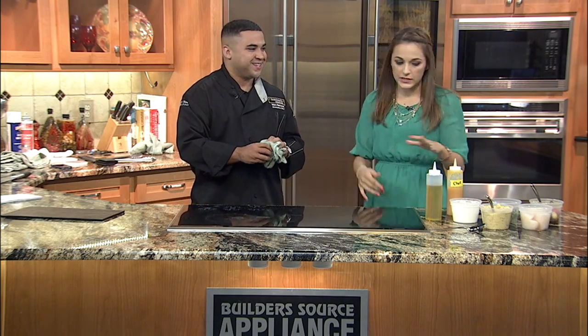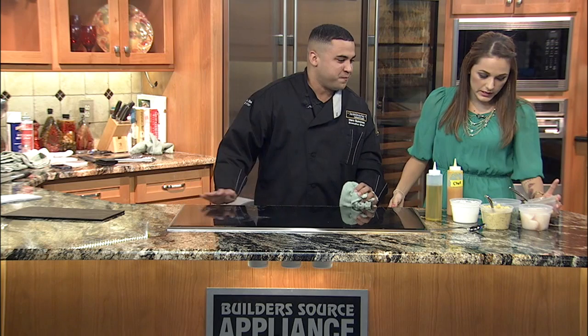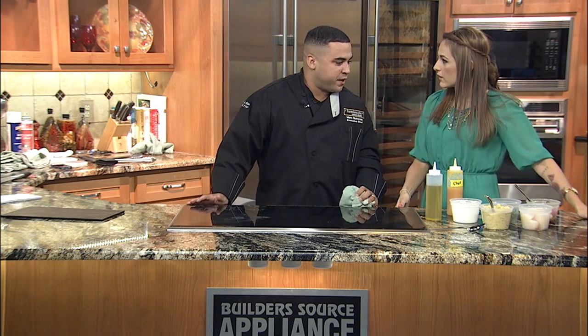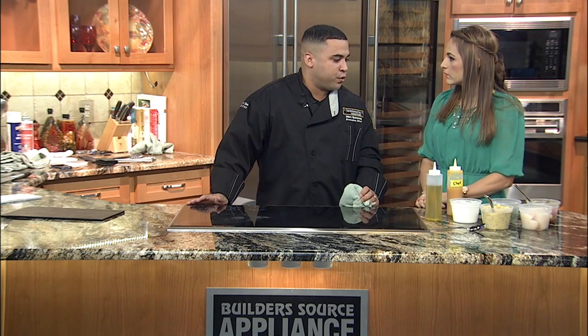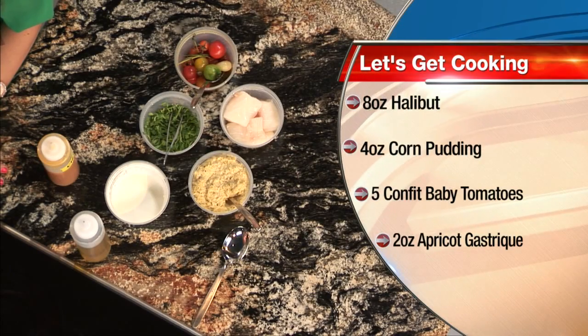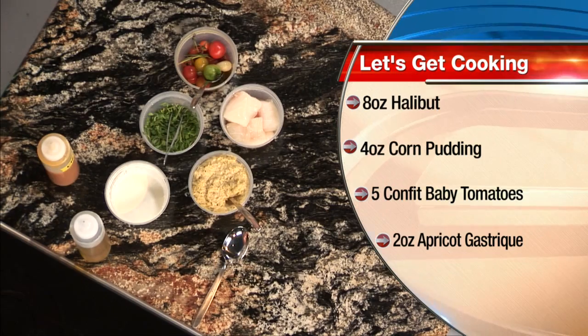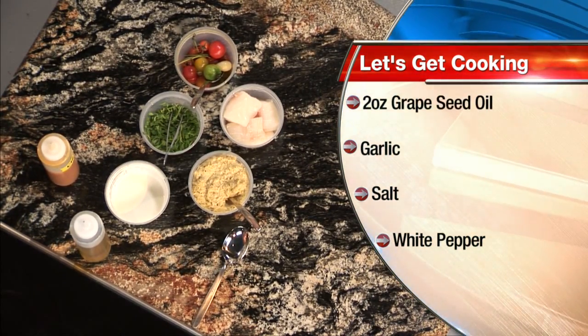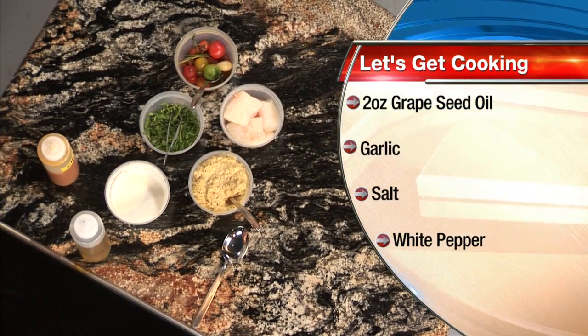So I have to ask about these tomatoes. I see a lot of tomatoes that are red, but these are very colorful tomatoes. Yes, those are baby heirloom tomatoes. They're red, green, and yellow, and I confit them, basically meaning that I cook them submerged in fat or olive oil, with fresh herbs and fresh garlic, at a really low temperature for about an hour, just to make them really soft, but they'll still pop in your mouth and they'll be very juicy and delicious.